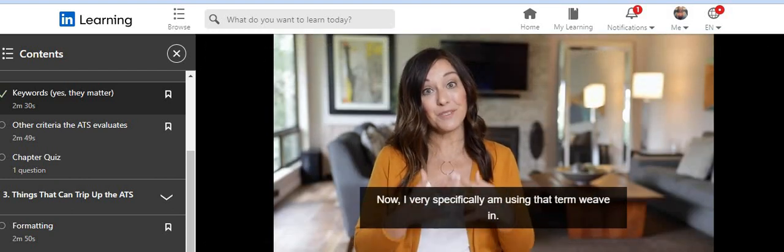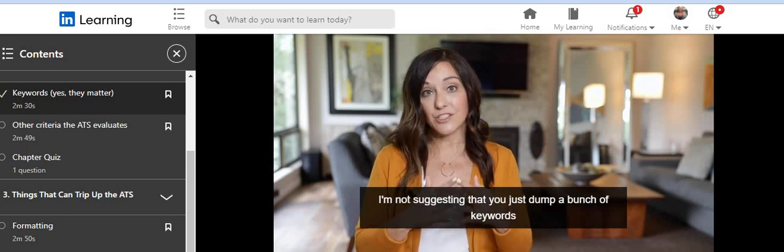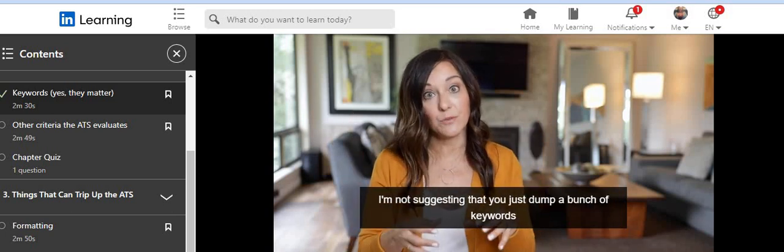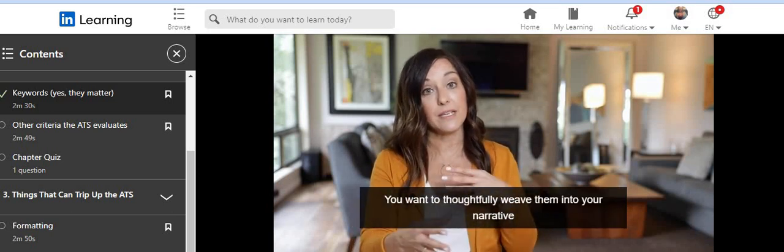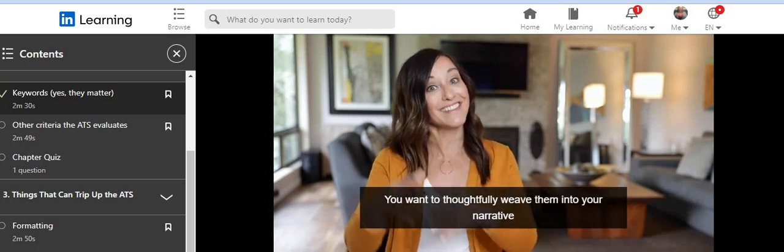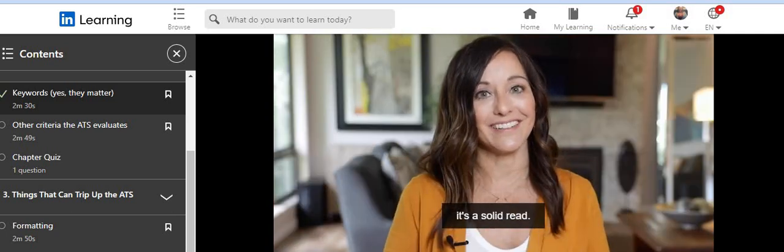Now, I very specifically am using that term weave in. I'm not suggesting that you just dump a bunch of keywords into your resume. You want to thoughtfully weave them into your narrative so that when this resume gets to the human reviewer, it's a solid read.